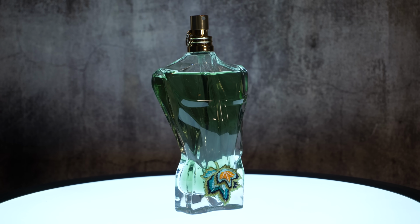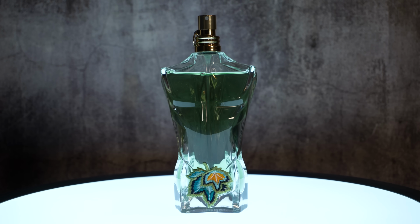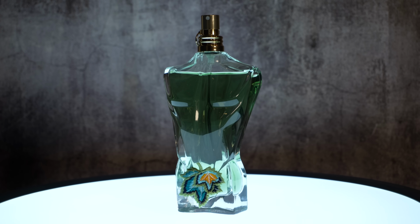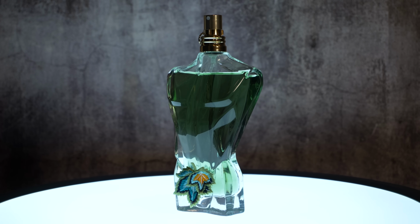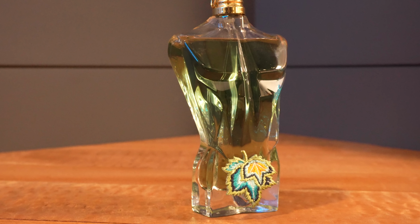And here we have the Paradise Garden bottle. Again, I think it looks really, really nice. It has a different color hue to the fragrance as compared to Le Beau and Le Beau Le Parfum. Then you have a little leaf motif that covers up the unit there.